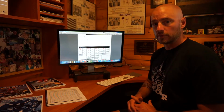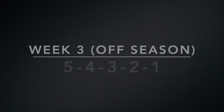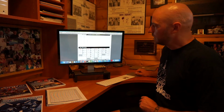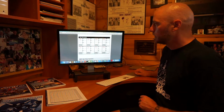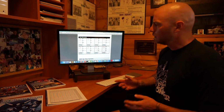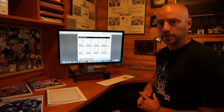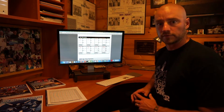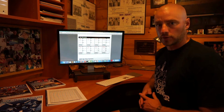Just as a reminder, on week 3, when we're working through the set rep system, if you're in the off season, like we showed in this example today, it was a 5-4-3-2-1. If you're in an in-season format, we would cut that down to a 5-3-1 so we can still focus on recovery and not overtraining in season. You can also use the 5-3-1 format if you're in a shorter class period or you have beginners that are just learning the fundamentals of the program and you're short on time.